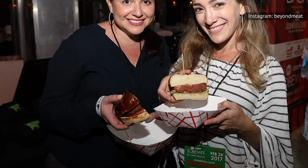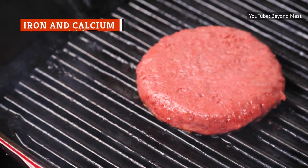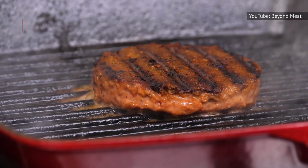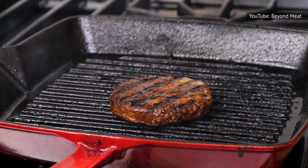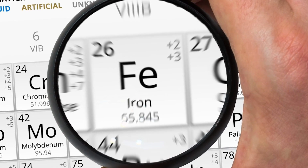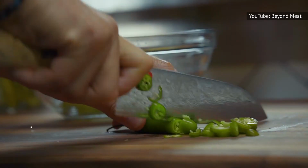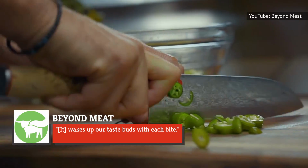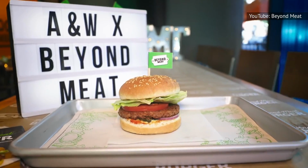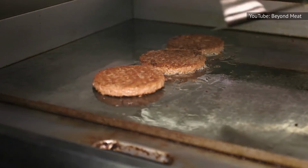To try and replicate some of the vitamins and minerals you get from a meat patty, Beyond Burgers have both added calcium and iron. That added iron also serves another important function, as it makes the burger taste more like meat, or as Beyond puts it, it wakes up our taste buds with each bite. Besides the taste factor, why would Beyond go out of its way to add meat minerals?